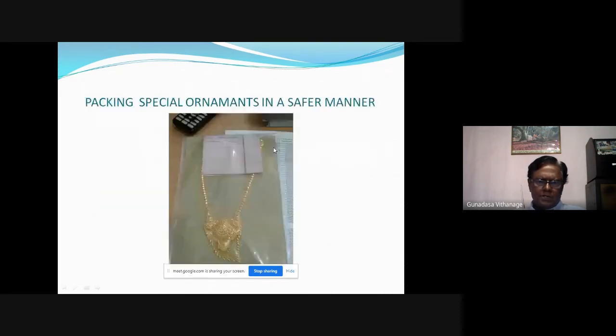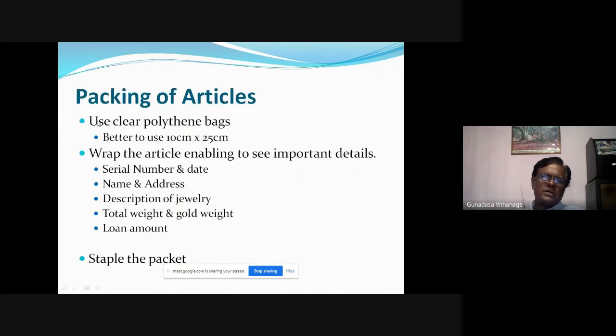I told you that if the item is a bigger one, you should pack that item in this manner. In the bigger protein packet, you keep the necklace and place the ticket somewhere inside it. When you are holding the ticket, you should give assistance to the auditing people. When audit people come, they check the items and the serial number. Name and address are not much necessary, but the description of the jewelry is important: total weight, gold weight, unit weight, and the loan amount. As well, the carat rate is also important for them.